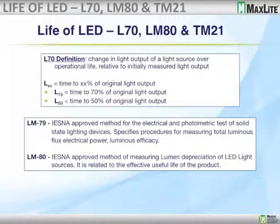LM79 data is the IES-approved method for the electrical and photometric test of LED lighting devices. This procedure specifies the procedures for measuring total luminous flux, power, efficacy, amongst other things. The LM80 data is also an IES-approved test method, for measuring the depreciation of LED light sources, and it's related to the effective, useful life of the product. One could debate whether that's 30%, 40%, 50%, but we should not debate how we arrive at those numbers.